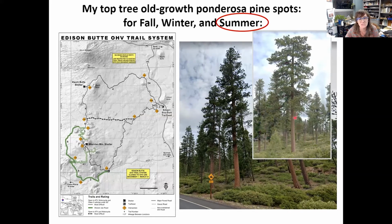And this picture, I don't have a person in there for scale, but this is a massive tree, and it's just such a classic. It has that flat top that old growth have. It has dwarf mistletoe infested gnarly branches down low, and it has that just beautiful orange bark. So my favorite tree is out there, and I'm sharing that location with you. You can drive through and just look at those beautiful, beautiful trees.